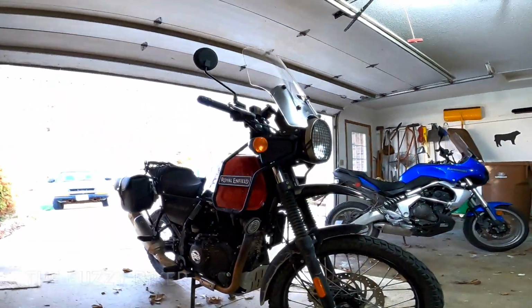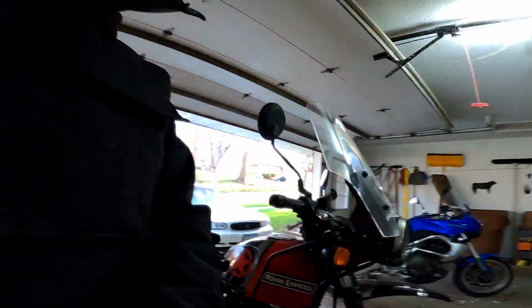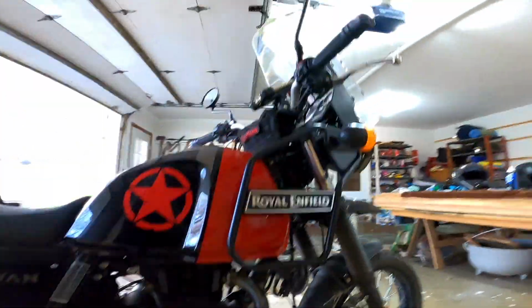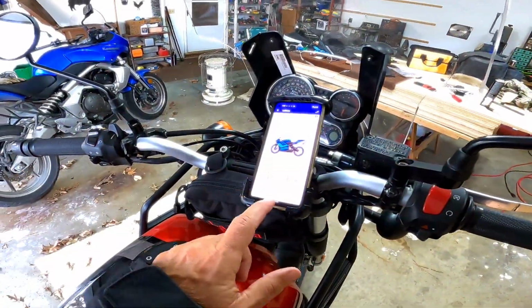There is La Rosa, my hot rod Himalayan. We had a major wind event here yesterday, and I'm going to go hop on that little hot rod and see what we can find out there. It's about 40 degrees outside. Our oil is good. Our tire pressures are, yeah, they're all good.